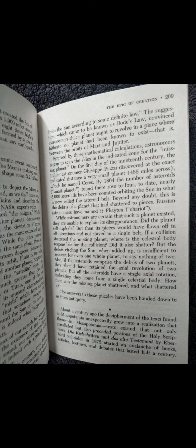The answers to these puzzles have been handed down to us from antiquity. About a century ago, the decipherment of the text found in Mesopotamia unexpectedly grew into a realization that there in Mesopotamia texts existed that not only paralleled but also preceded portions of the Holy Scriptures.